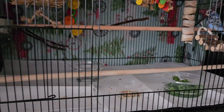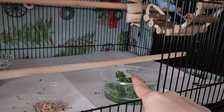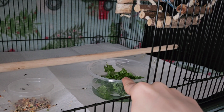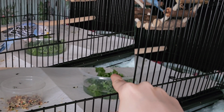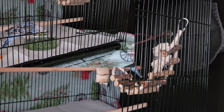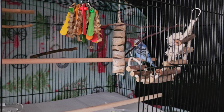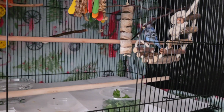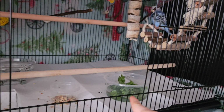If you have any recommendations for literally anything, please let me know. Right now he has a little water bowl filled with kale because I've heard that makes them more likely to bathe if you put vegetables in there, because budgies are not from an environment where there's just standing water, I guess. So we're trying that because he has not taken a bath yet.